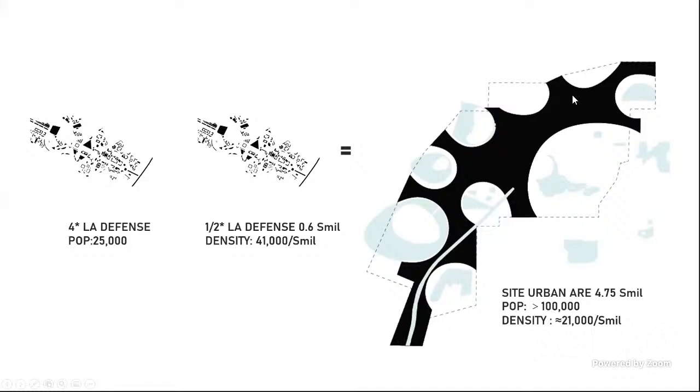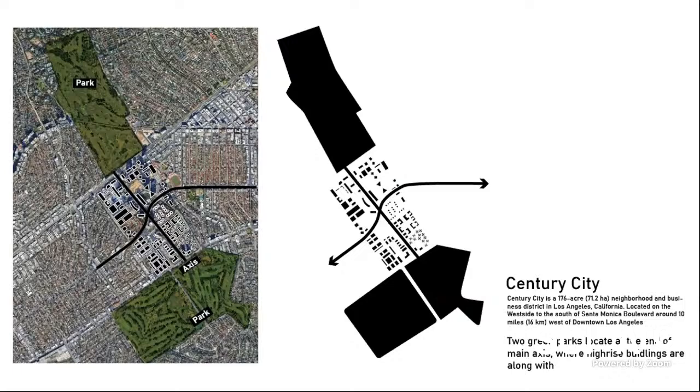So judging from the population, our site is more like four times that of Lot of Fun. Another case is the central city. The reason I look into this is because it has an interesting pattern, shown as two giant parks at the end with the city in between. And there is also the main spine axis in the middle. The towers are along this main spine.